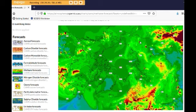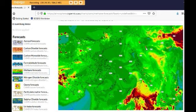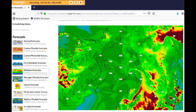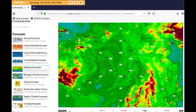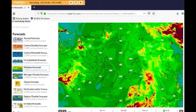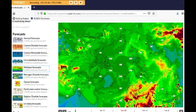And we can see certain areas. Russia has just constant huge releases of methane. So I'm not surprised about this, and this is going to happen more and more and more, and it's not helping matters any.